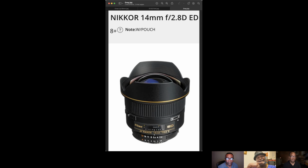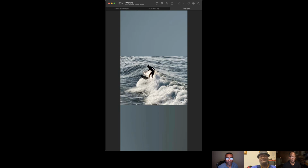Glad you get it. And like this, for me, you get leading lines. I could have just zoomed in on the surfer, but I want to get a sense of the power of the wave.